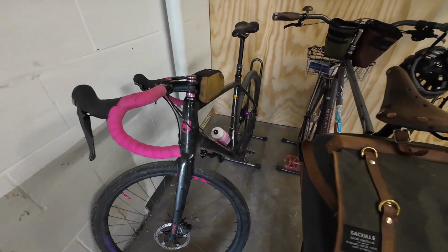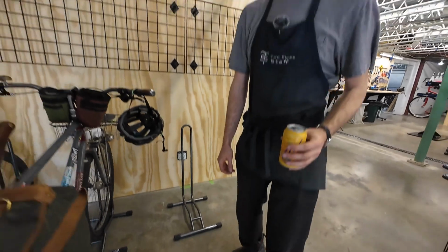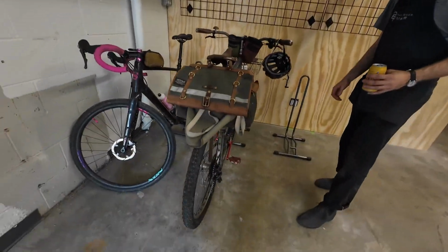And the handlebar tape matches your socks, man. Yeah, I always like pink. I put little pink details on all my bikes. Yeah.